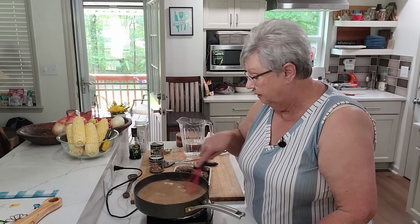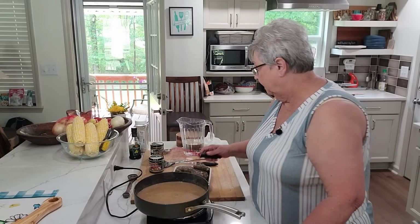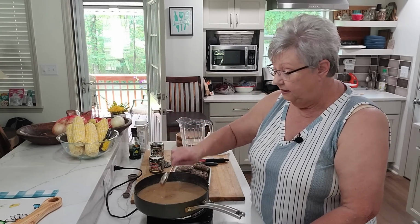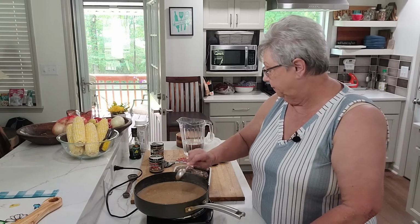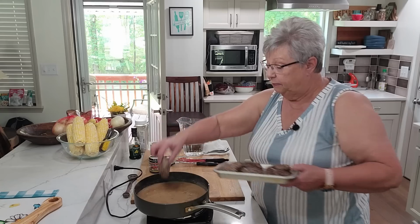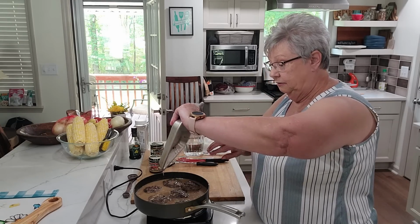Now, that is beautiful right there. I want you to see the consistency that I've got it. Can you see? And that is going to thicken up. Okay, so let's slip our patties back in there. And don't forget those, don't leave those juices in there, y'all.